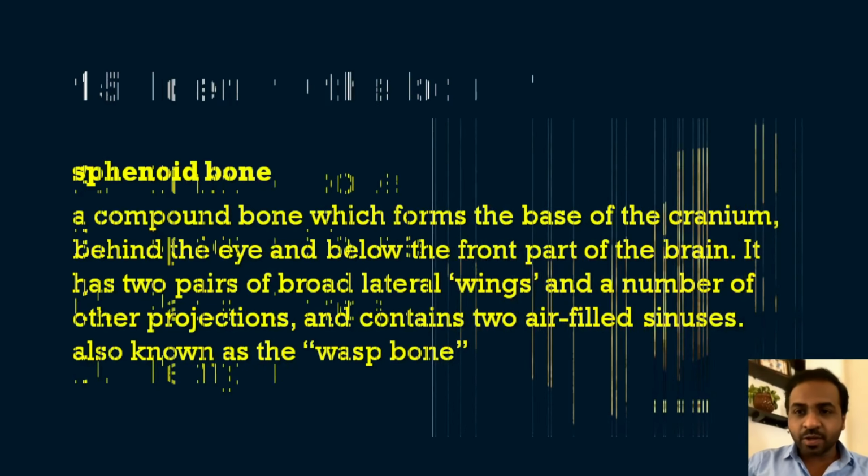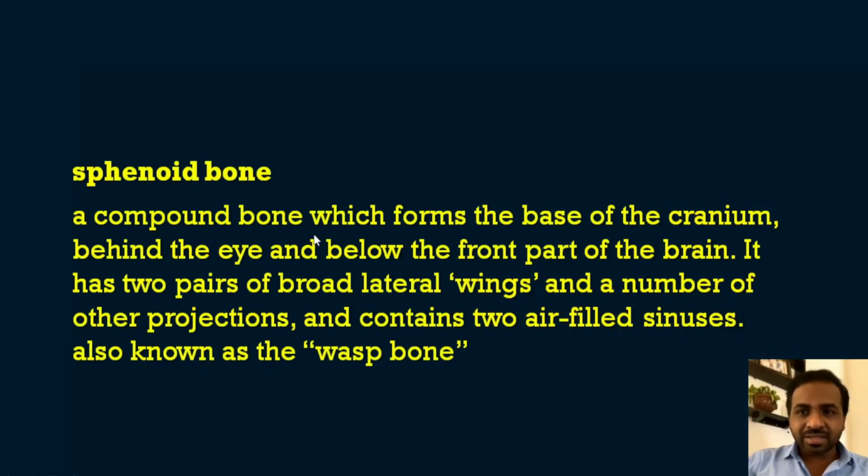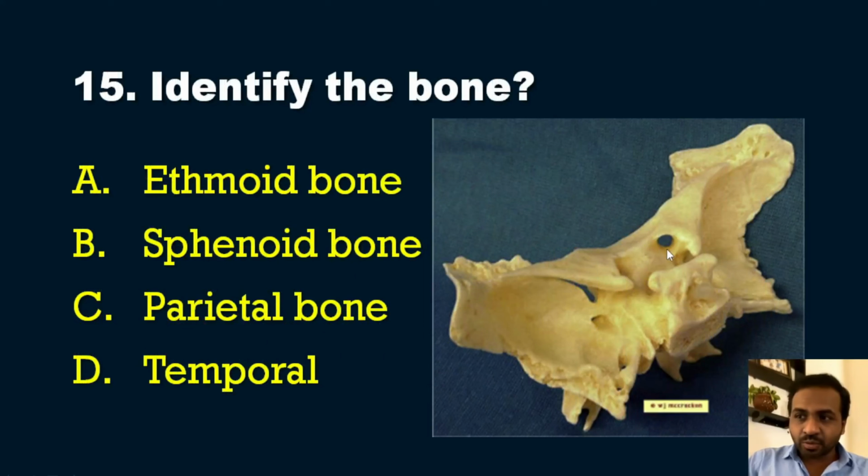Okay, so sphenoid bone, you can see the picture here. The sphenoid bone is a compound bone which forms the base of the cranium, behind the eyes and below the front part of the brain. It has two pairs of broad lateral wings and a number of projections, and contains two air-filled sinuses. This sphenoid bone is also known as the wasp bone. We can see several projections here, two air-filled sinuses you can see here, then some orifices, and this bone is somewhat like a butterfly shaped bone. Okay, so these are the key points, the points from where you can identify a sphenoid bone. So this is a sphenoid bone.